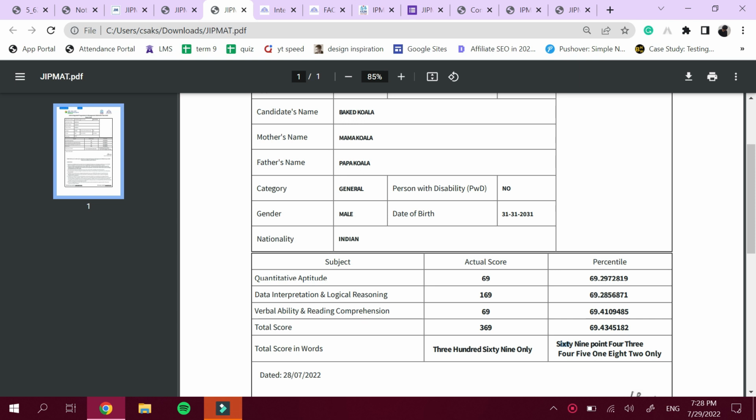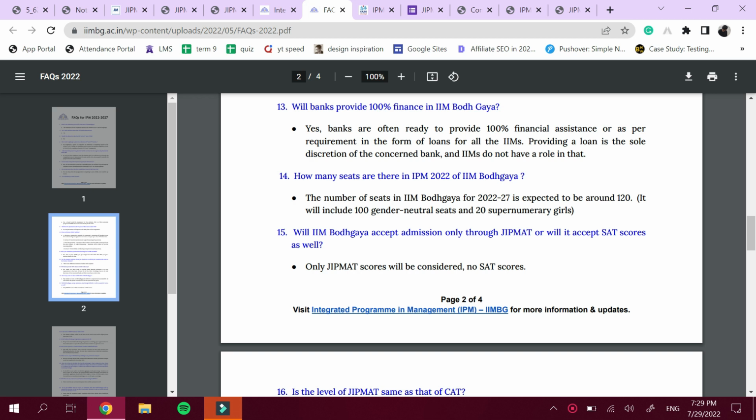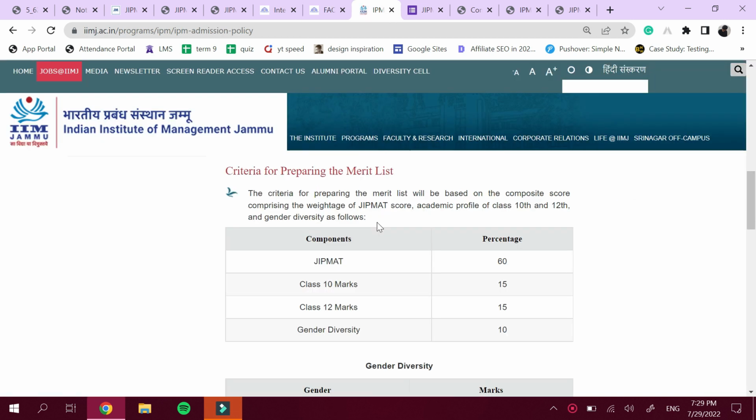Now, the way your result is going to come out is going to be different in the case of IIM Bodh Gaya as well as IIM Jammu. If I talk about IIM Bodh Gaya, they're only going to consider your overall score. No 10th and no 12th is going to be considered. A boon for people who have had a bad past academic record. Also a boon is that if you go to their FAQ section, you'll realize that this year they have 120 seats as opposed to 60 last year. So they had a 2x increase in the number of seats as well. In the case of Jammu, it's going to be 60 seats only.